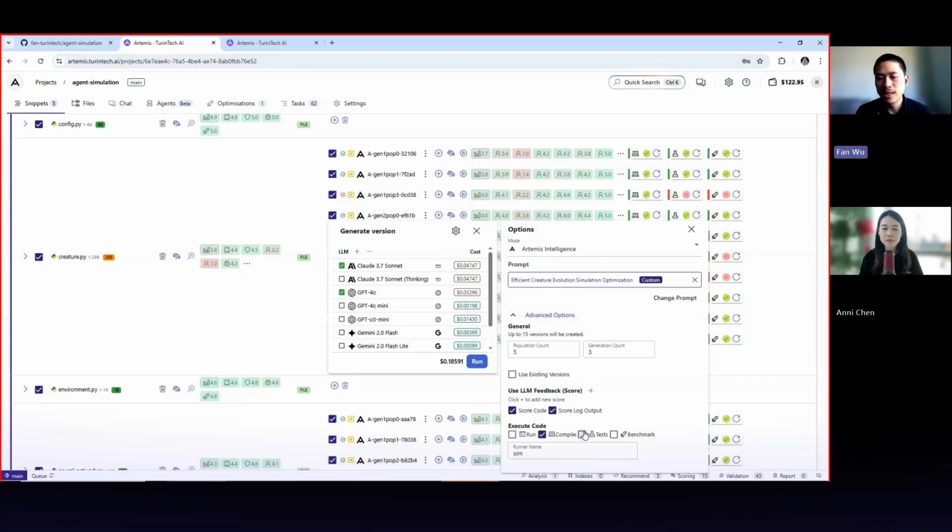After the tool generates the different versions of recommendations, you can actually compile it, test it, and benchmark it. That will allow you to validate the code changes, but more importantly, it gives some feedback to the evolutionary framework to allow it to generate the next iteration of optimization based on the performance of the previous iteration. Also, it allows you to customize the prompt of exactly what you want to achieve with the project.